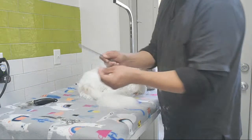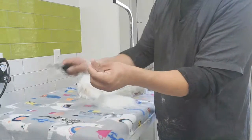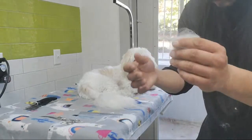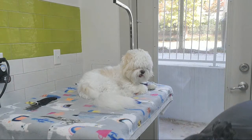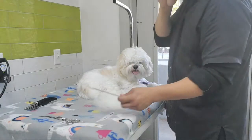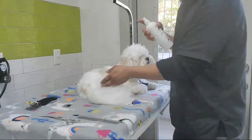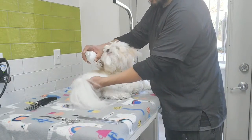So now by combing out all of this dead hair, that's really what was causing the mats, because again, it's like Velcro. They just kind of attach to each other. So by combing all this out, now, even if he goes and runs out in the rain or gets wet, this hair here feels silky, nice and tangle free.